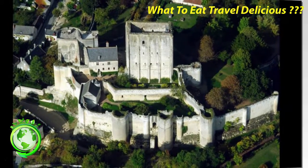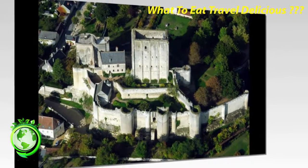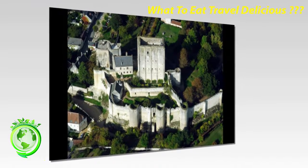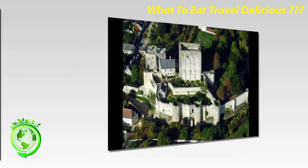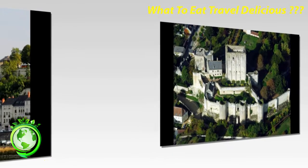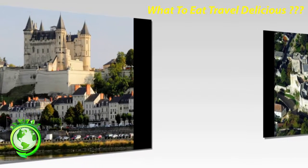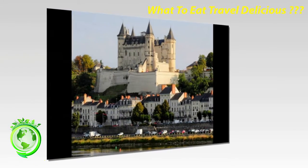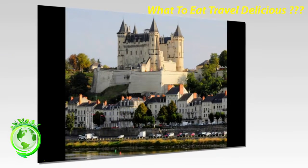4. Château de Loches. Built about 500 meters, 1,600 feet, from the banks of the Indre River in the Loire Valley, the Château de Loches is as famous for its mammoth square-shaped central keep as it is for its connections to French and English royalty. Constructed in the 11th century, the castle was held by Henry II and Richard the Lionheart in the 12th century and later became a favorite residence of Charles VII of France.